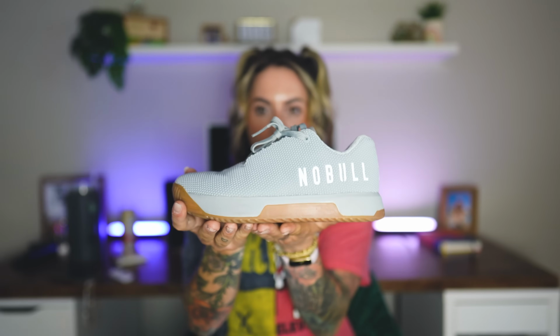I wouldn't say you could run in them. You could for short distances, but obviously as you can see, they're pretty flat. I would just say that if you're somebody who needs a well-rounded CrossFit shoe, for most Metcons, this is the OG staple, right?